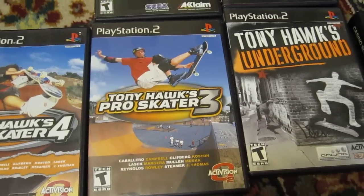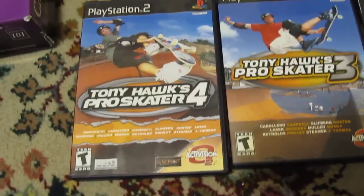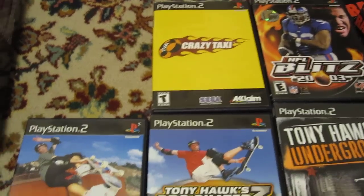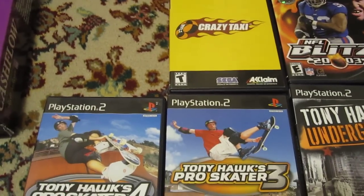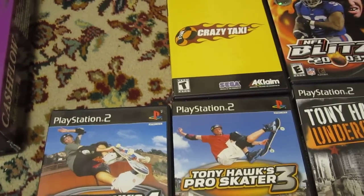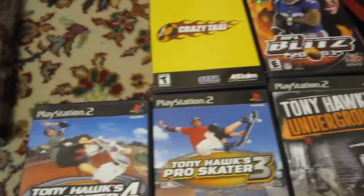I looked up the Tony Hawk games, and they sell pretty well on eBay for between $10 and $20 each. I put the three together in a lot for 25 bucks. We'll see how it does. The NFL Blitz and the Crazy Taxi don't sell for much on their own, so I'm just going to keep them in a pile, and I'm going to start amassing a collection of games. So at the end of the summer, I'll sell them all in one lot, because those do pretty well, and just get rid of all of them.